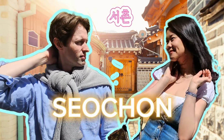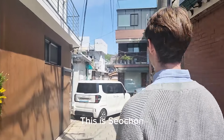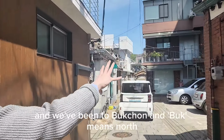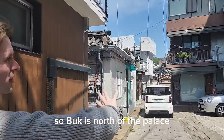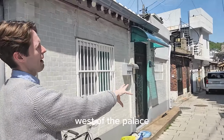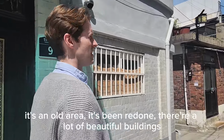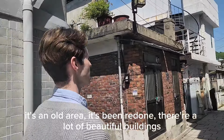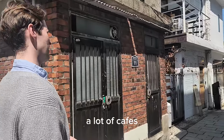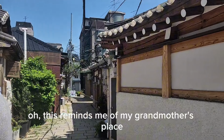Oh, okay. First stop, Seoul, a neighborhood full of charm, character, and cobblestone streets. This is Seoul. So you have the Imperial Palace, right? You mean Bukchon, and Buk means north, so it goes north of the palace. And then the Seoul means west, so this is west of the palace. Very pretty. It's an old area that's been redone. There's a lot of really cool buildings, a lot of cafes. Oh, this reminds me of like my grandmother's place.